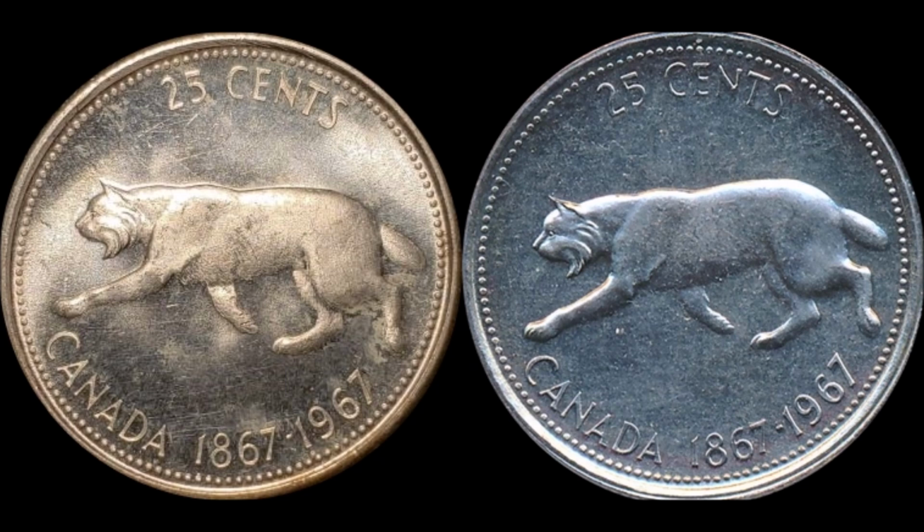I want to talk about something I'm really excited about, because I used to be into Canadian coins so much. So it's great to see a sale of this caliber come up through eBay. Now, granted, it's not one of the higher priced Canadian coins you could find out there, but this one is definitely worth mentioning for a number of reasons.